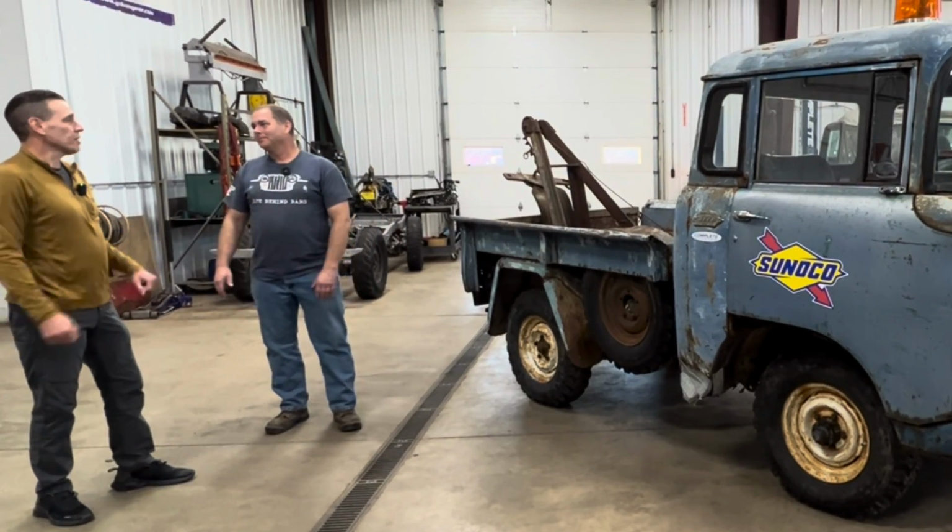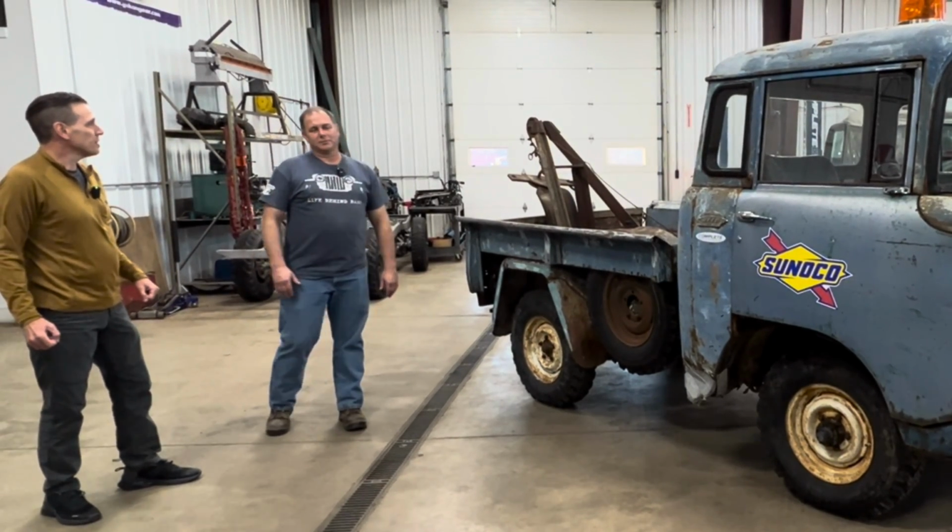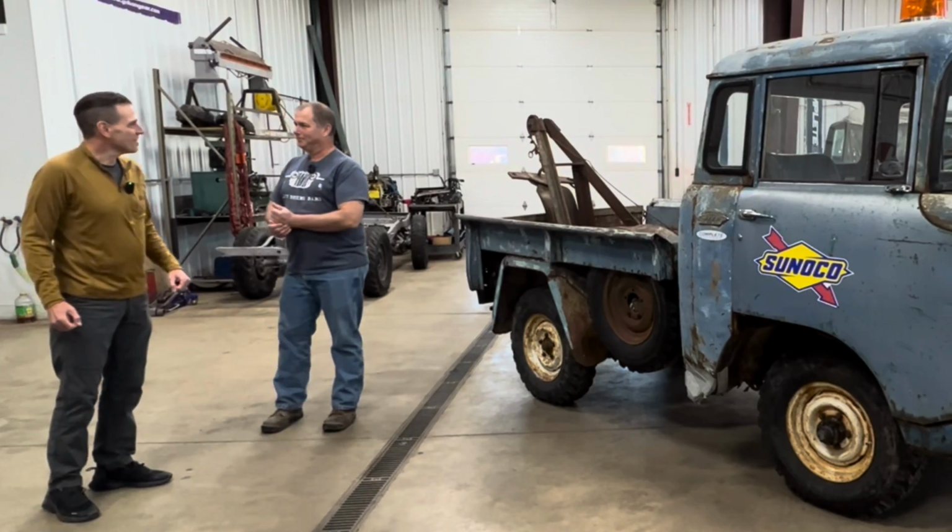So is Crusty street legal? Crusty has insurance and a license plate. Okay.